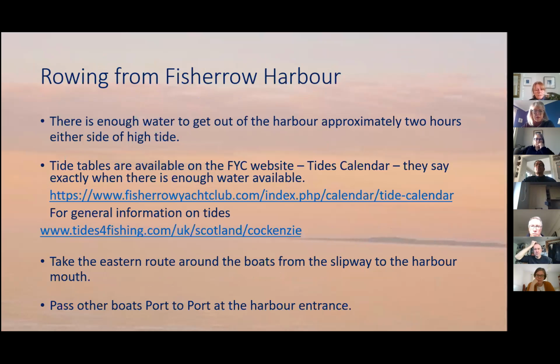Rowing from Fisher Row Harbour. There's enough water for us to row out of the harbour approximately 2 hours either side of high tide. When it's a very low high tide, we get about 3.5 hours. And when we've got a 6 metre tide, then we have about 5 hours of water around high tide, so that would be 2.5 hours before and 2.5 hours afterwards.